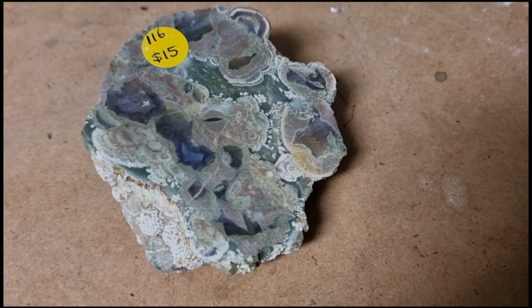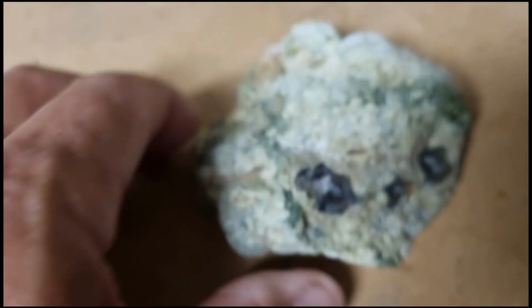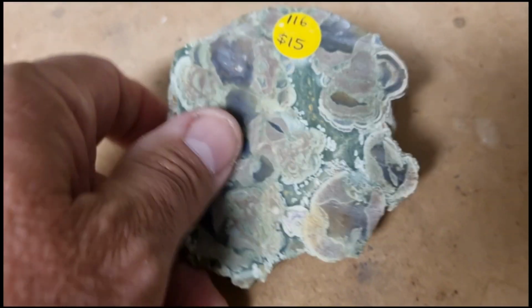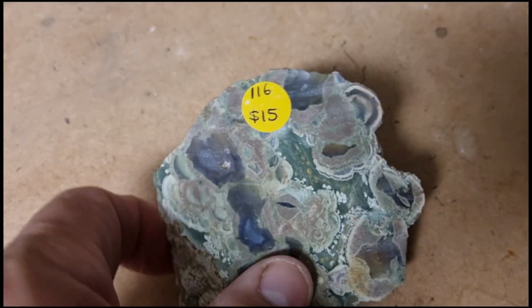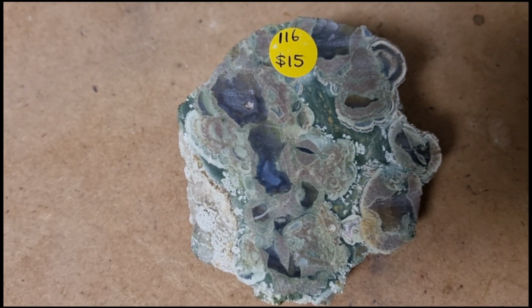So that stone there is rhyolite. Sometimes it's called rainforest jasper, depending on what it looks like. And as you can see, even little pieces are often quite hard to get and pretty expensive.